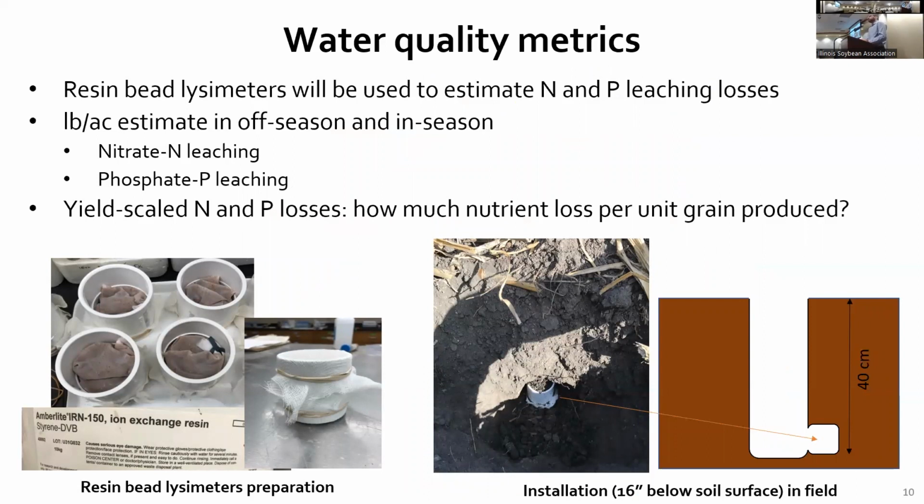This is one of the rare projects in our research community where soil health assessments are being conducted side by side with water quality assessment. Usually, we do not have quantitative numbers for how those look at the plot scale. We are measuring water quality through lysimeters. These are tiny lysimeters prepared in the lab and installed about 16 inches below the soil surface. They are used for estimating my nitrogen and phosphorus leaching losses. It will be interesting to get the numbers on how much nutrient loss occurs, for example how much nitrate loss occurs per bushel of soybean production. So it will be quite interesting to have a side-by-side comparison between soil health and water quality, and this will be one of the rare studies in which we will have such numbers.